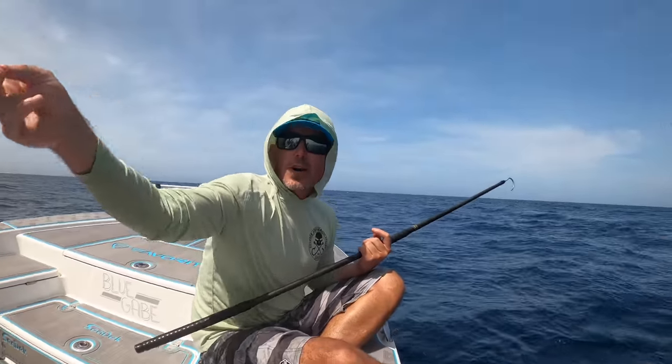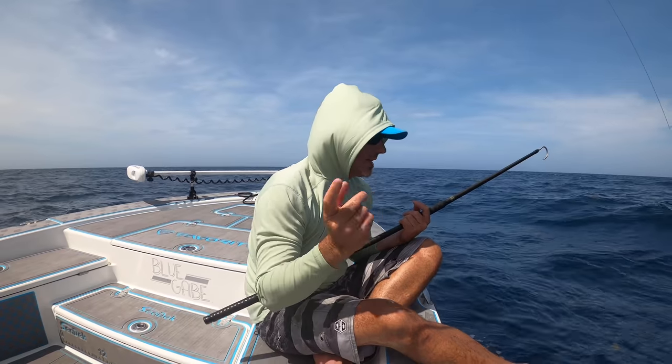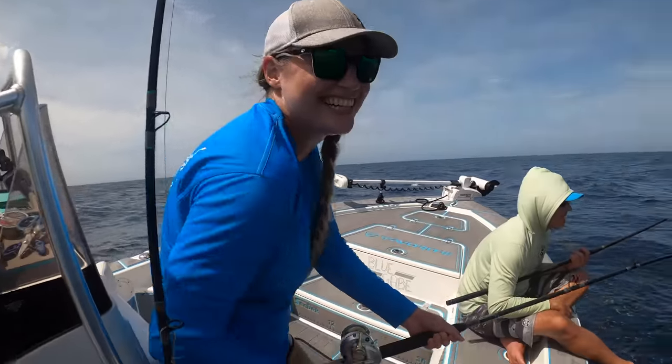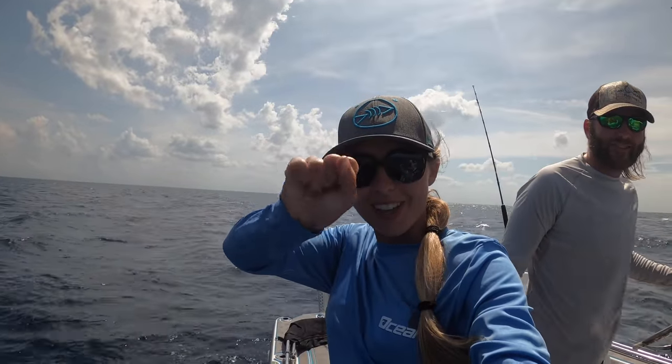So on the rod is 40 pound braid with 100 pound fluorocarbon leader. She's got the right gear. Oh yeah. She's got the back muscle to support it all. Just the left wrist. Gotta do some wrist exercises.